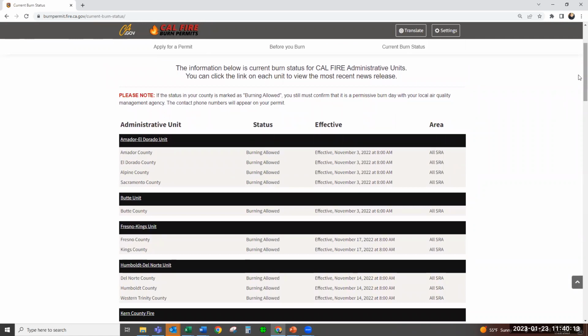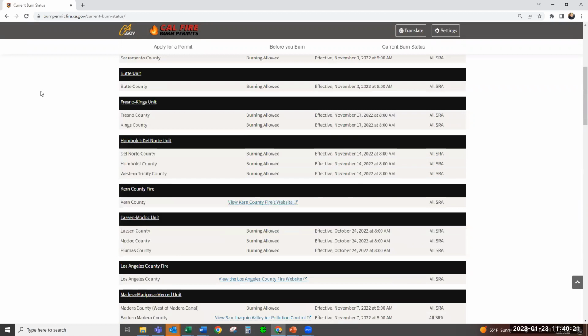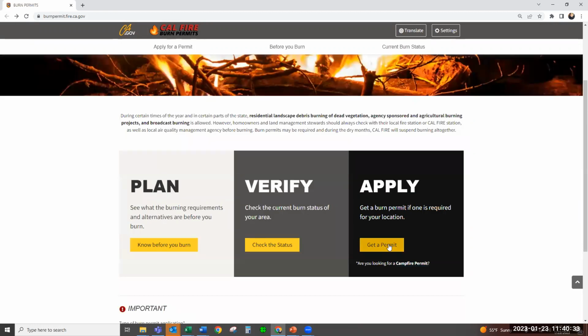Certain counties have different rules, so they are listed here as you go down through the counties, and you'll see certain counties have links that go to different websites to really dive into their specific requirements. And we can go back, Kara. And then the all-important apply here button.